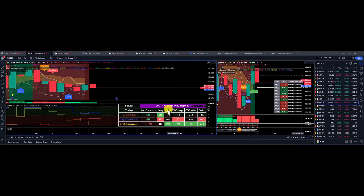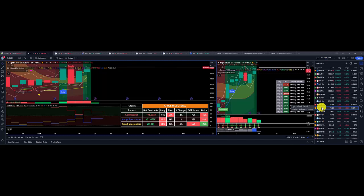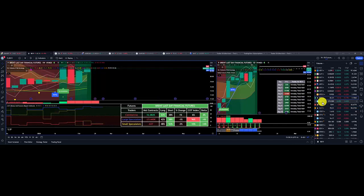South African rand is kind of mixed. Not much crowding at all. In fact, commercial and large speculators are crowded on the same side. It looks, even after this accumulation that happened on Friday, based on this new crowding on the future, it significantly reversed from Friday. Brent oil to the upside, crowded short, but crude oil is down. So as Brent is up, crude oil is down, and it's matching its positioning.